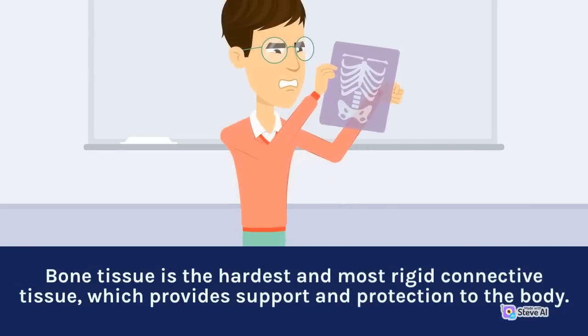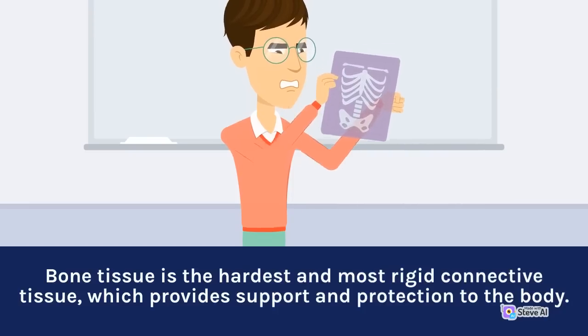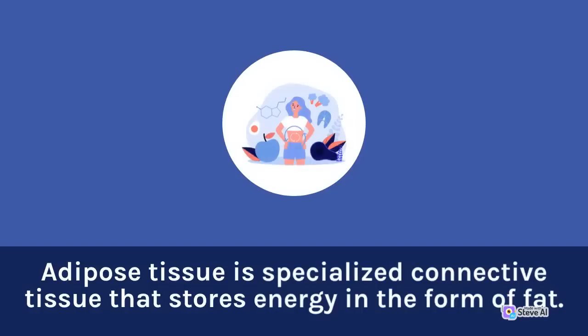Bone tissue is the hardest and most rigid connective tissue, which provides support and protection to the body. Blood tissue is composed of cells and plasma, which carry oxygen and nutrients throughout the body. Adipose tissue is specialized connective tissue that stores energy in the form of fat.